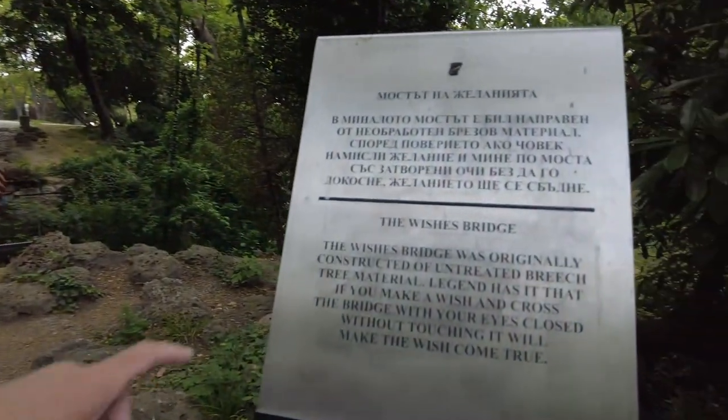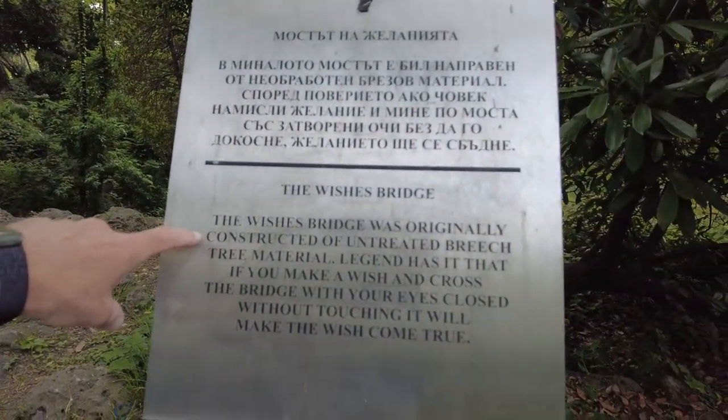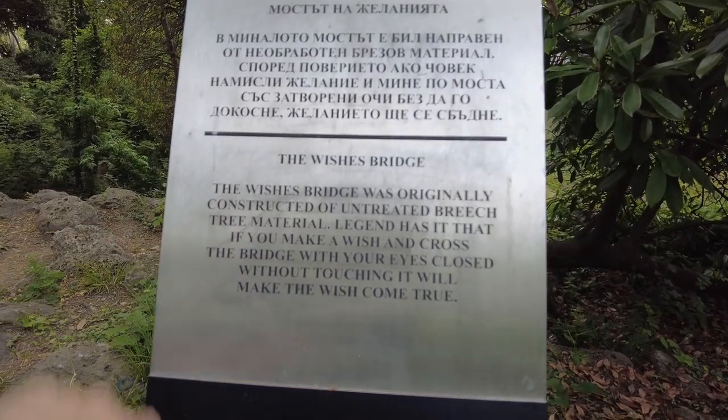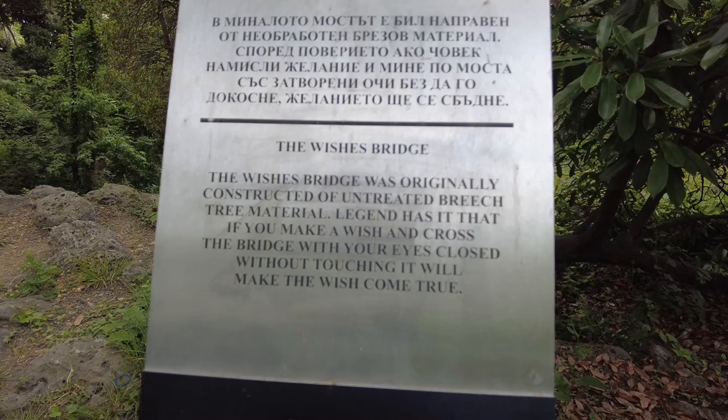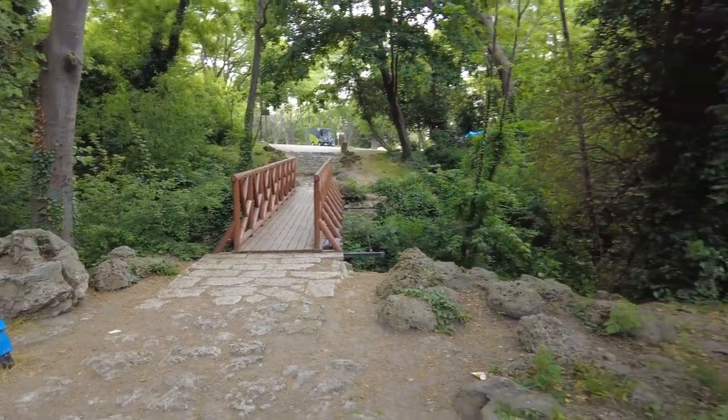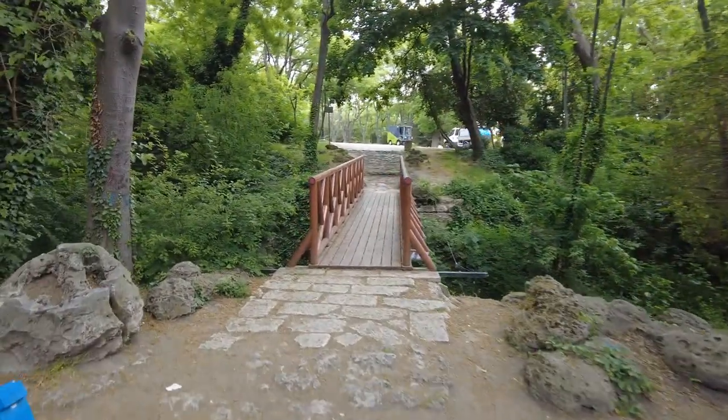The Wishing Bridge was originally constructed under the untreated beech tree material. Legend has it that if you make a wish and cross the bridge with your eyes closed without touching the rails, your wish will come true. Does it say may come true? Will come true. Okay, here we go.